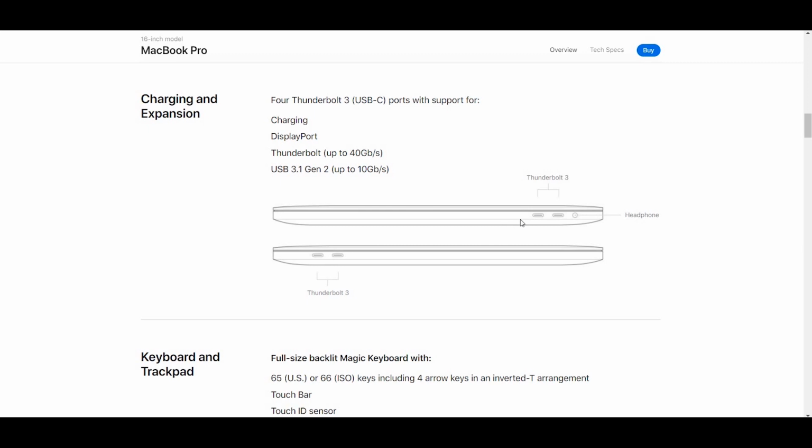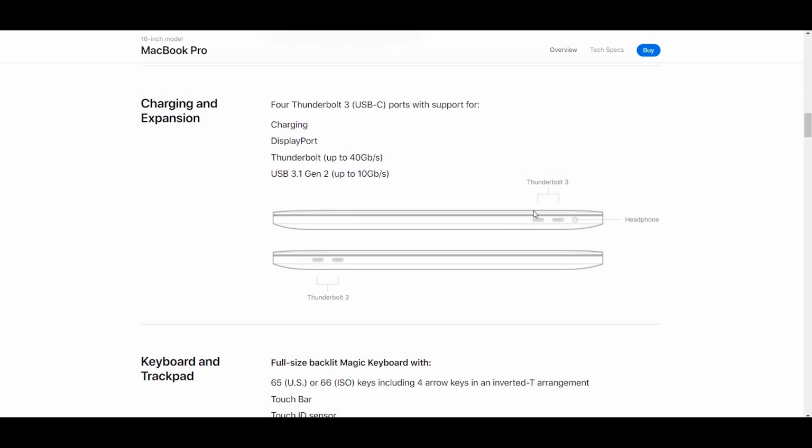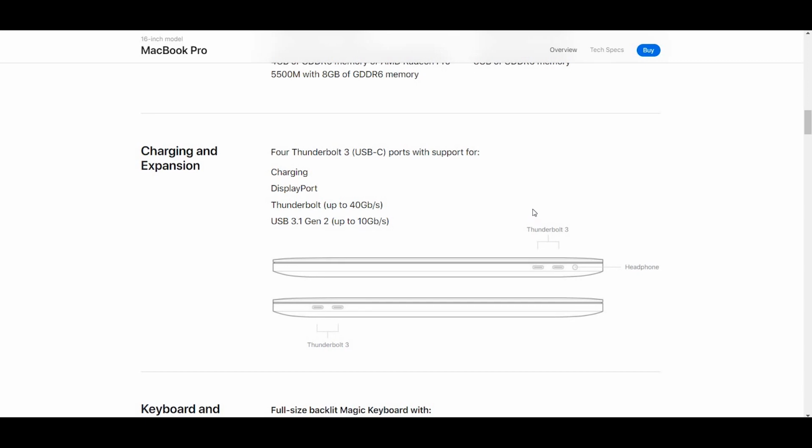If they had the SD card reader here, it would actually be one of the best laptops out there, and then it would be up there as the replacement for the MacBook Pro 16-inch 2020.